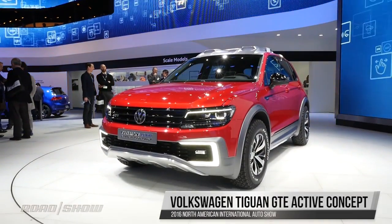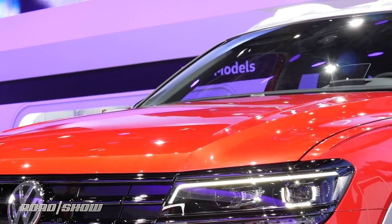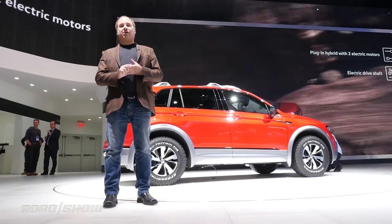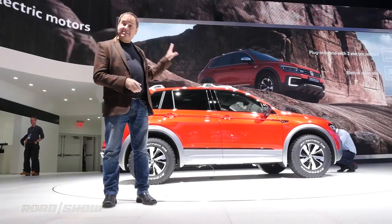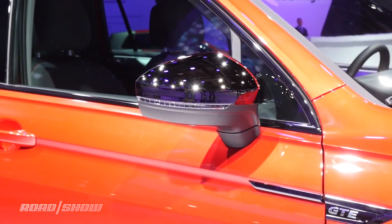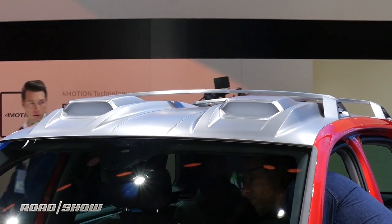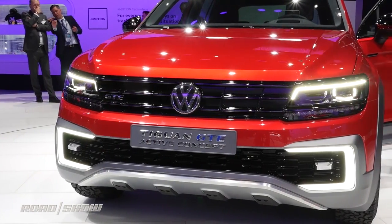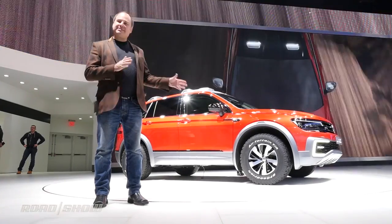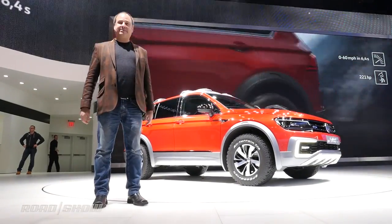This is the Volkswagen Tiguan GTE Active Concept. Now this has a plug-in hybrid drivetrain, does 221 horsepower, and for this one I say yes to production. First of all, you notice it does have side view mirrors, and that plug-in hybrid drivetrain is real. Volkswagen already uses it in its Golf model. Now that plug-in drivetrain technology is expensive, so I might have said no to production, but in this case VW is having troubles with its diesel model, so it might want to get more electric models in the mix.